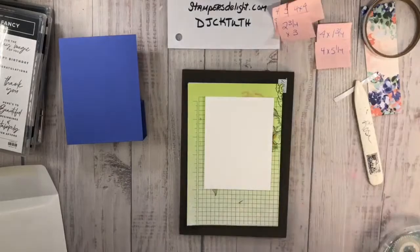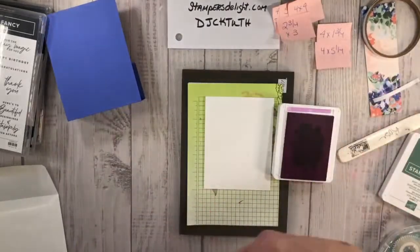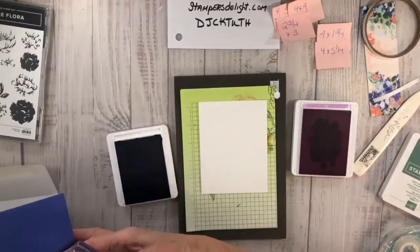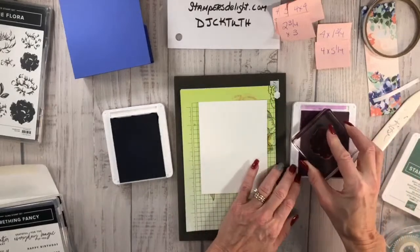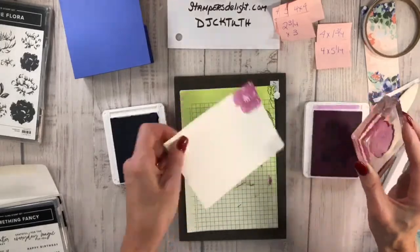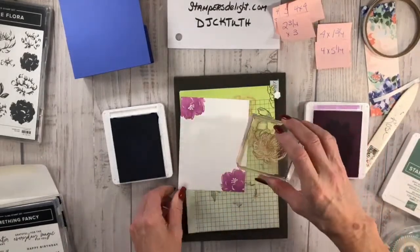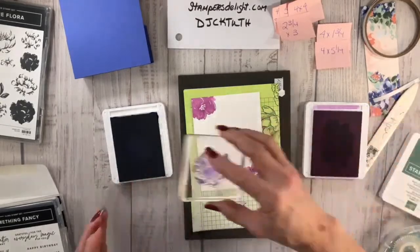And what I'm going to do is stamp some of those flowers. I'm using the Orchid Oasis and the Fresh Freesia. And from this two-tone Flora, I have the larger, bolder image. And I'm just going to stamp once there. Stamp once here. And then the inside to that, you can see, is a little more detailed. I'm going to go ahead and put that down.